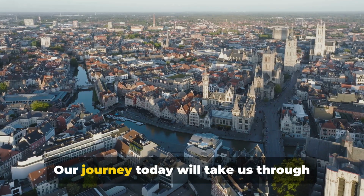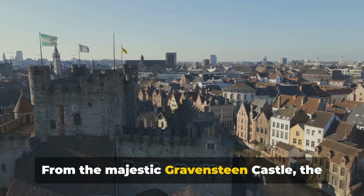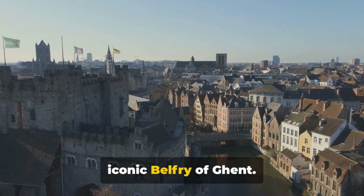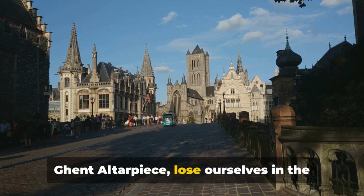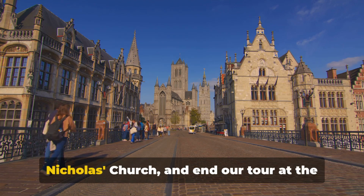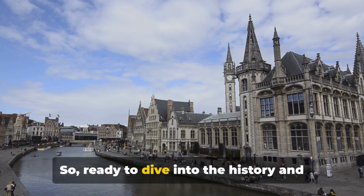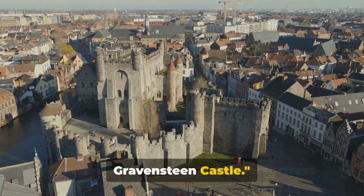traveler. Our journey today will take us through 8 remarkable locations. From the majestic Gravensteen Castle, the divine St. Bavo's Cathedral, the picturesque Graslei and Cathedral to the iconic Belfry of Ghent. We'll explore the masterpiece that is the Ghent altarpiece, lose ourselves in the charming Picturesque district, marvel at the wonder of St. Nicholas's Church, and end our tour at the exquisite Museum of Fine Arts. So, ready to dive into the history and beauty of Ghent? Our first stop is Gravensteen Castle.